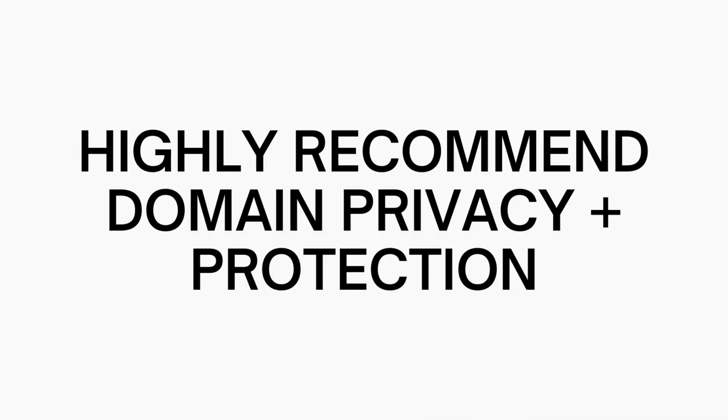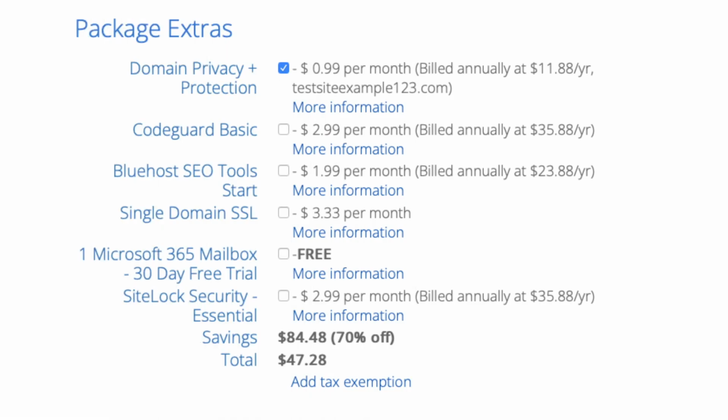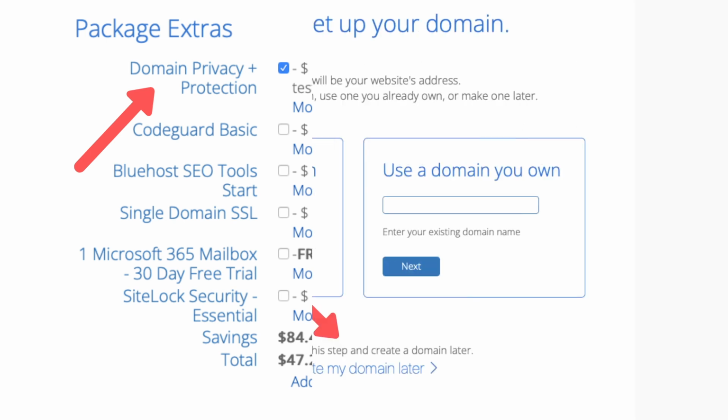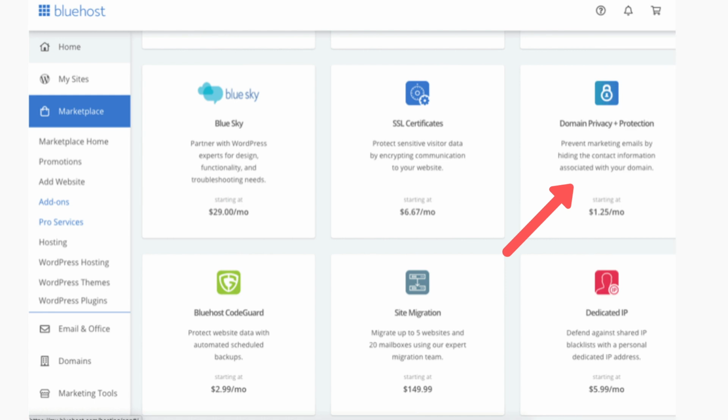Now let's go over the Bluehost Domain Privacy Plus Protection pricing. When signing up with Bluehost, once you get to the Package Extras section, you'll see Domain Privacy Plus Protection if you choose to register a domain name with Bluehost. If you already have a domain name from another provider, this package extra won't show. Also, if you choose the I'll create my domain later option, the Domain Privacy Package Extra won't show. You'll be able to add it on when you decide on a domain name in the Bluehost dashboard.